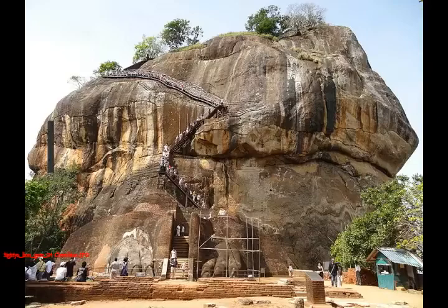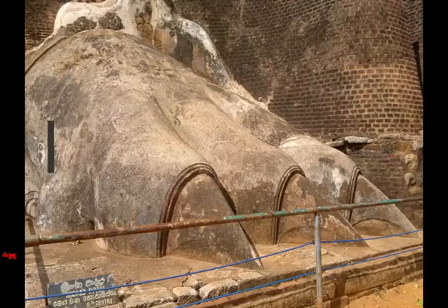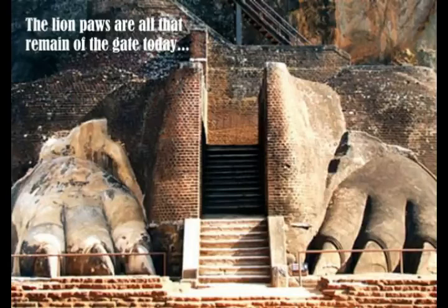And as we can see, the name Lion Rock is obtained from the huge lion legs and paws that welcome visitors halfway up; the same lion warned the approaching enemy. So this is the area of the rock in Sri Lanka. Matale district, Central Province, Sri Lanka.